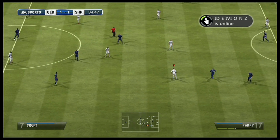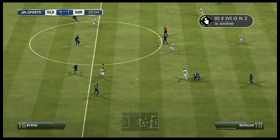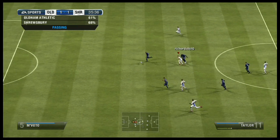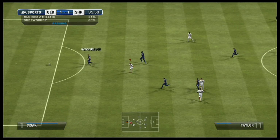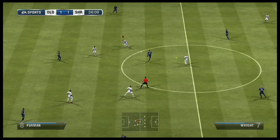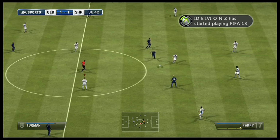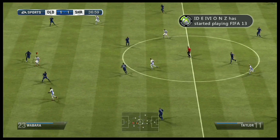Joe Jacobson. He's found his teammate now. How did he do that? He's got a wonderful vision, hasn't he? Here's Taylor. Presented possession to the opposition now. Well, that was an interception that really worked for his team.